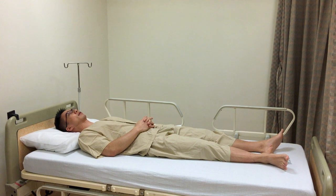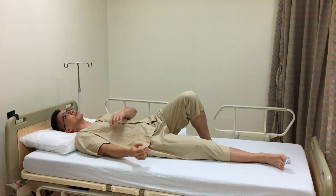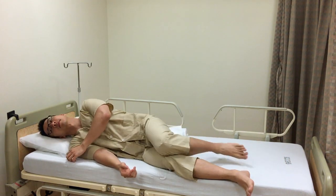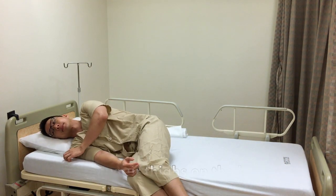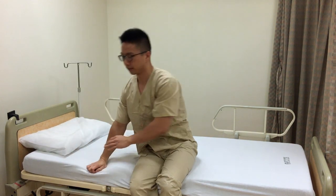Sitting out of bed on day 1 after surgery is usually recommended. To get out of bed safely with minimum pain, start by rolling to your non-surgery side. Move your feet off the bed, but keep your thighs on the bed. Push yourself up with your arms. You will then be assisted to be transferred onto a chair.